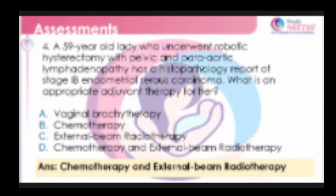Very good. Yes, this is according to the ESGO ESTRO consensus, which has been recently published in 2021. Even the earlier ESGO guideline also did recommend chemotherapy and EBRT. So we need to give chemotherapy and EBRT for this endometrial serous carcinoma, even if it is 1B, even in an early stage.